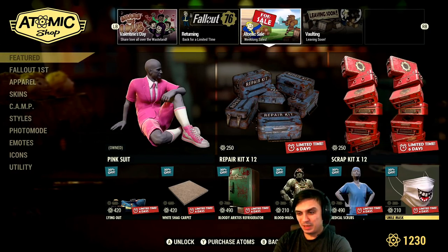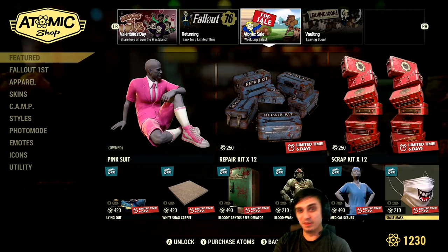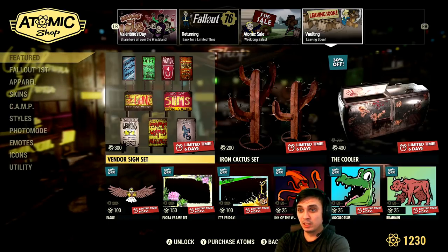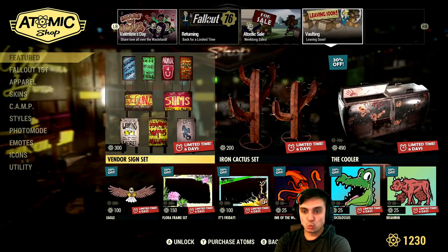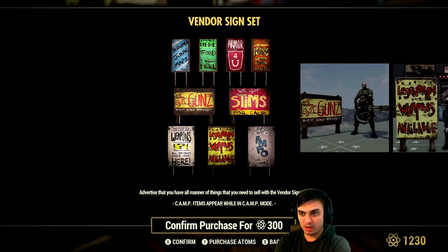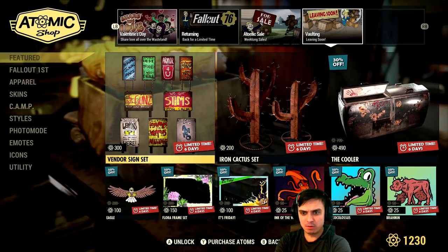Okay, but 210 atoms, you can go with a bigger discount on that mask. Come on, let's do it, get bigger discounts. Ooh, vending sign set. I'm actually gonna grab this right now. How much? Wait, no discount?